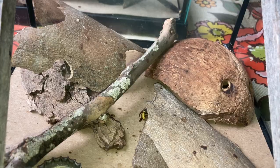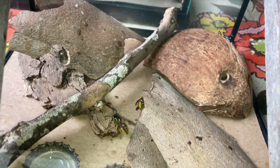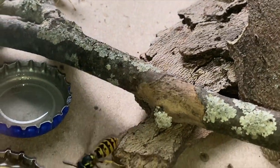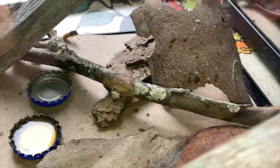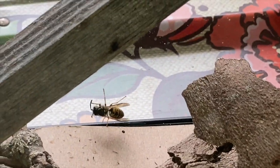So we'll go in and we'll remove the two dead wasps today. And we'll hope the others last for a little while longer. They've been good little roommates. This one's still very active today, and there's another that's pretty active today.